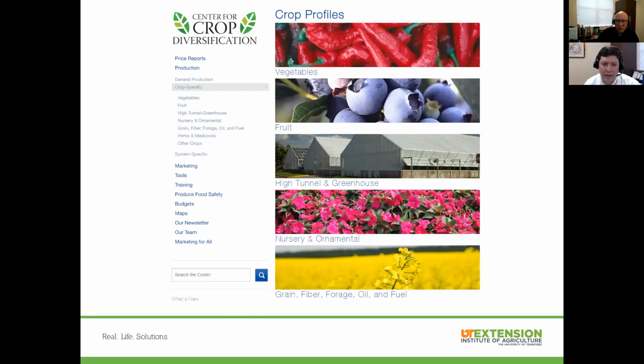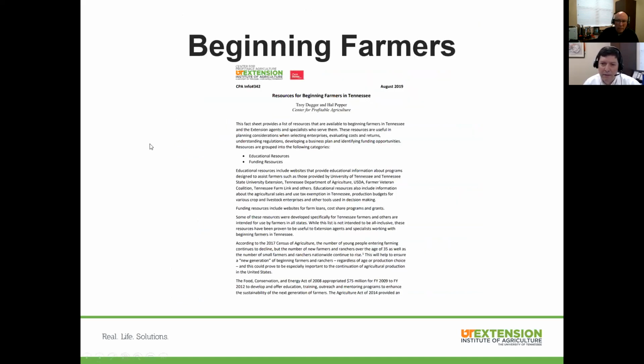And you'll find these crop profiles are 4 to 6 page fact sheets, and they're presented and done in a very good way. They give you lots of things about production. They talk about marketing and the economic side of it. So if you're just looking to find out some basic information about any of these type crops, this is one place to go. And then again, we're trying to develop some of those on our website as well with our center. But this is a great place to go with the Center for Crop Diversification out of the University of Kentucky Extension.